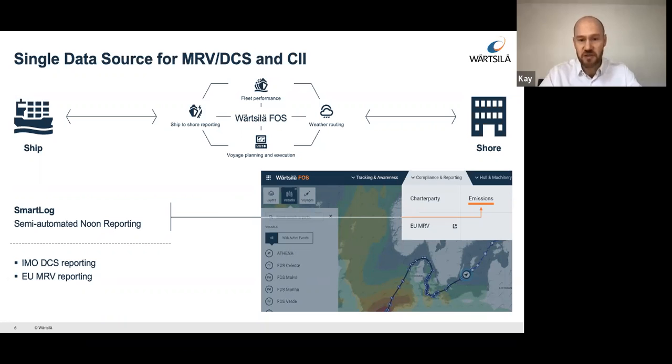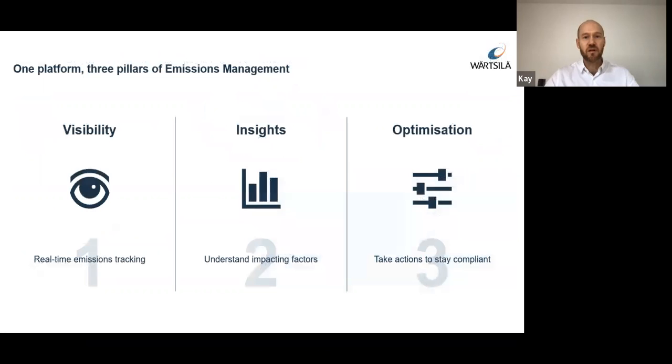So how does it look in practice? And what can we do beyond simple CII rating calculations by making use of data modeling? The emissions module, which we added into our fleet optimization platform, comprises three main functions. First, on the most basic level, we create real-time visibility of the different carbon intensity ratings, including CII, AER, with the associated Poseidon principles, climate alignment, as well as the energy efficiency operational indicator, EEOI.